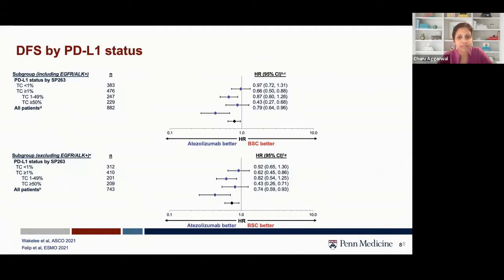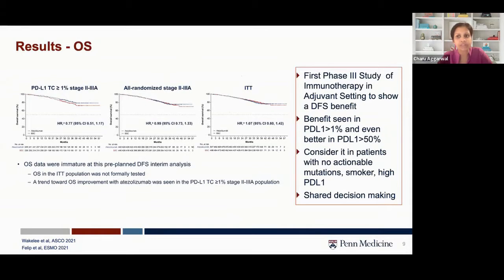When we looked at the subset analyses, it seemed to benefit most patients, but the highest benefit was seen in the PD-L1 greater than 50% group. And overall survival data is still immature, as you can see on the far left for this intent-to-treat population. The hazard ratio for overall survival is 0.77, but again, very early. In summary, this is the first phase 3 trial to show an adjuvant benefit for use of immunotherapy.